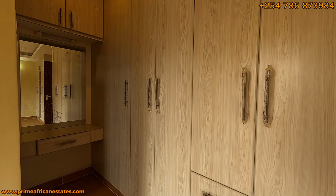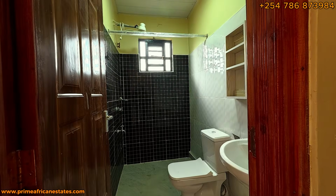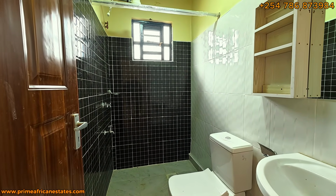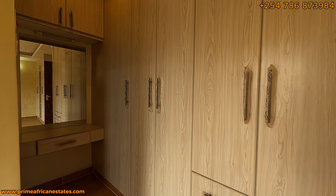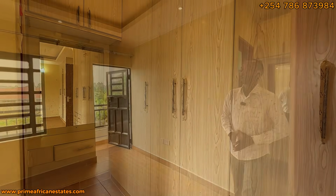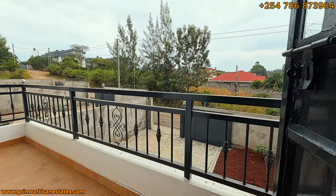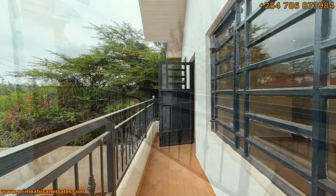Then you have the en suite bathroom right here. It's just big. They have done the black tiles at the sides to ensure there's no splash and it is easy to clean. And also they have this dressing mirror right here for you to just take your time when taking care of your skin. Then you have the balcony right here. So you can just come out here, relax, and just have a view of the community.